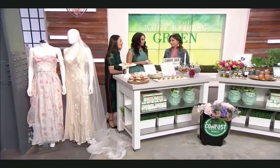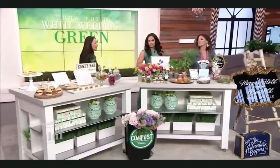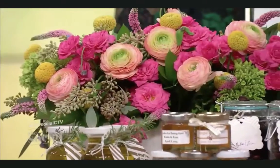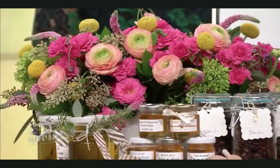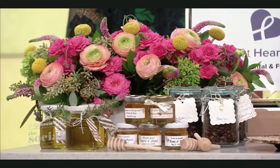Okay, let's move over to the other table because it's time to talk florals. Flowers are a big part of a wedding, but as you mentioned earlier, they are also a big part of the waste. Yes. What can you do about it? So everybody loves flowers. They're gorgeous, they're fragrant, they make it feel decadent. At the end of an event, if guests don't take the flowers home, I have seen staff go around with a black garbage bag chucking the flowers into the garbage. And it's just the saddest thing ever because they're beautiful.